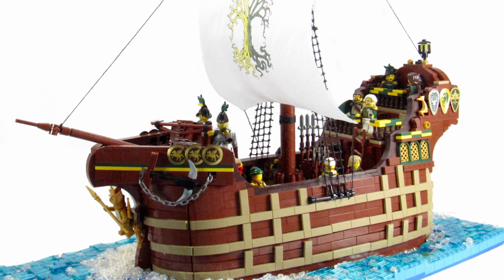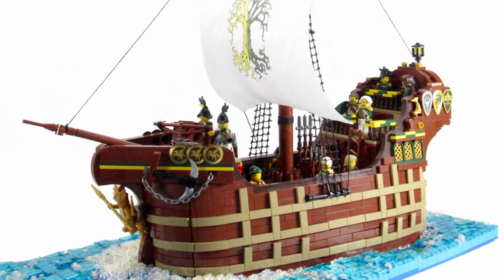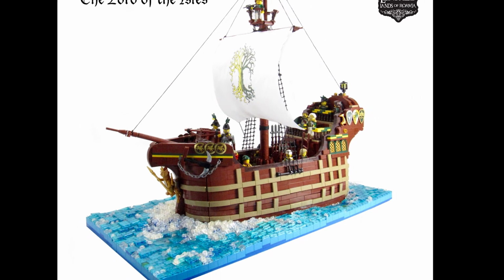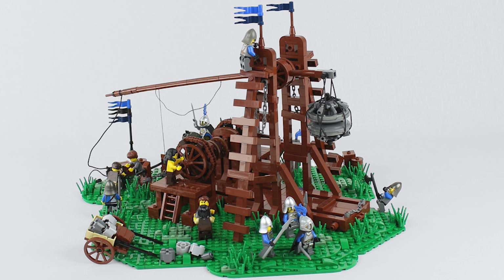I like the shields that rest along the side and the back, and ultimately I think it was a great idea that the entire ship is actually built into the water stand. Okay, let's move down the list now, and I suppose we're in the same kind of time period.